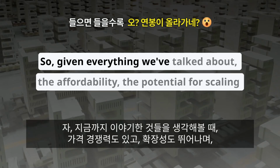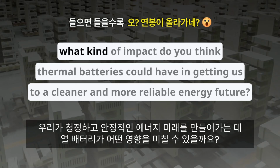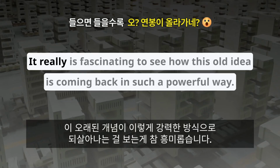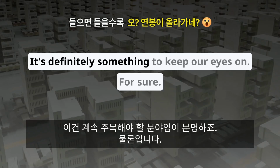So given everything we've talked about, the affordability, the potential for scaling, and how well suited they seem to be for these big energy-intensive industries, and considering how fast renewables are growing, what kind of impact do you think thermal batteries could have in getting us to a cleaner and more reliable energy future? It's pretty amazing to think that this old technology could actually play such a crucial role. What do you think? I think you're spot on. It really is fascinating to see how this old idea is coming back in such a powerful way. And I think the potential is huge, especially as we keep seeing renewables grow and grow. It's definitely something to keep our eyes on.